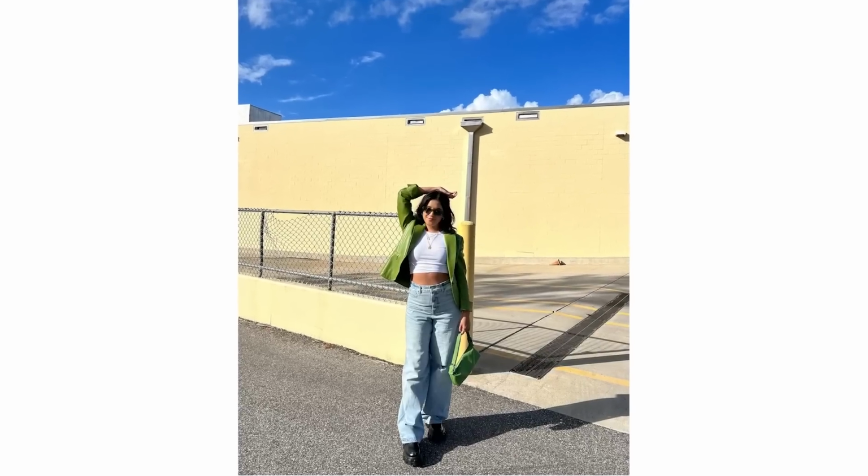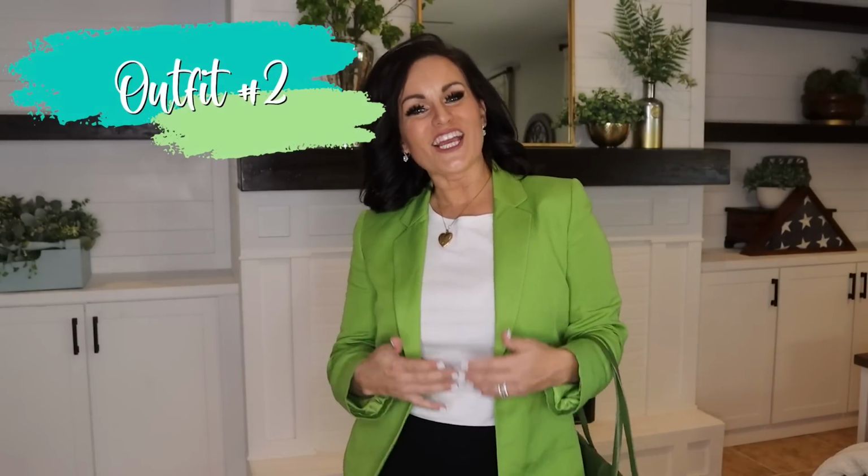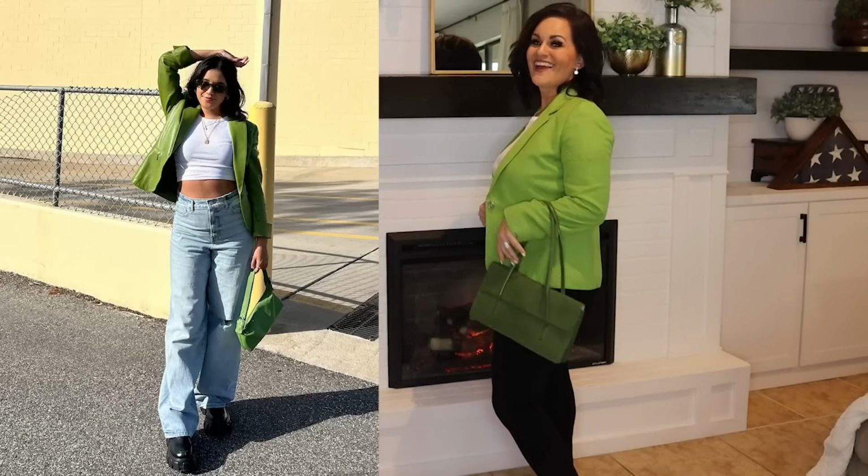So now it's time to change into my next outfit. My next inspiration is this outfit right here. Obviously, I was not going to be wearing a crop top, so I just extended the length of my t-shirt a little bit. So here's my version of this outfit. Let me tell you what I did. Obviously, I made a couple changes.